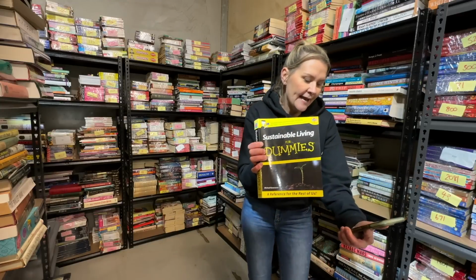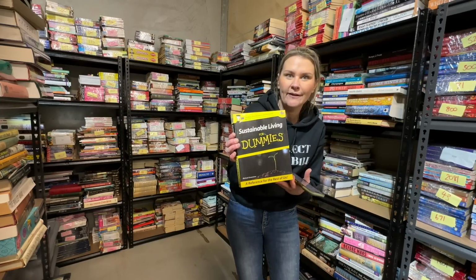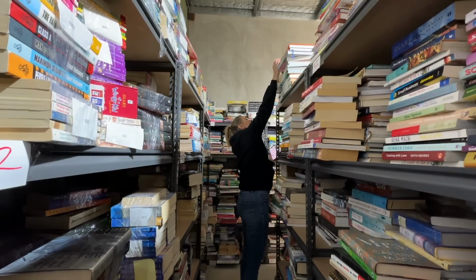Sustainability, where's my phone so I can see how much this one is? Okay, Sustainable Living for Dummies. This one has been listed since January and sold for $24. J1, it's a good sale.